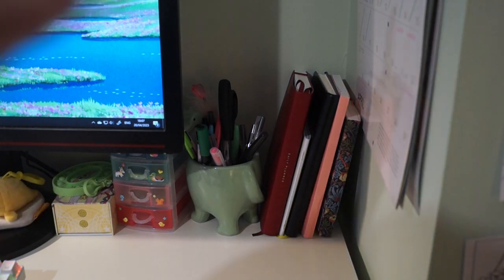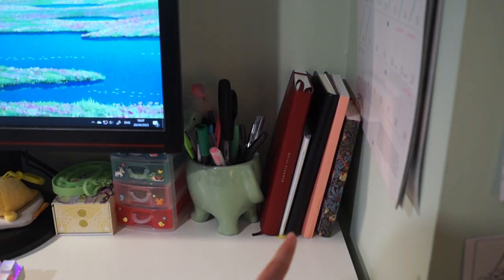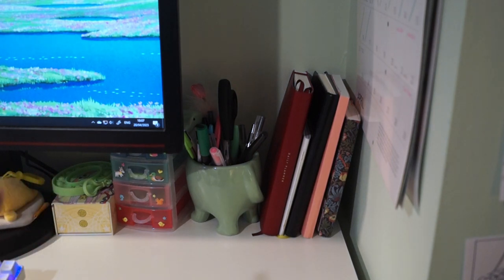And then here in the middle, this black one, is my sketchbook, which I also had before I started this whole thing. I'm using the ugly sketchbook system at the minute, which is credited to Fran Meneses, otherwise known as Fran Nerd. She's a really great illustrator and it's a really great system for getting through creative burnout, and it's been really helpful for me.